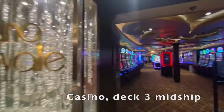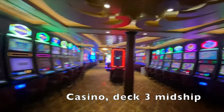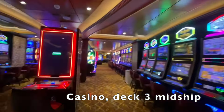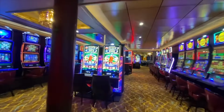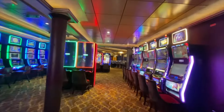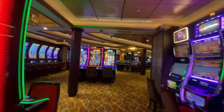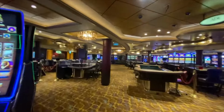Heading in an aft direction on deck 3, you'll find the ship's casino. I really like this casino, not only because it's large and offers lots of different games, but also because it's tucked away down on deck 3, so those that prefer to avoid the casino can do so really easily. You don't really have to pass through it to get anywhere super important. However, if you like the casino, this is a great place to come and try your luck at the slots or a game of blackjack.